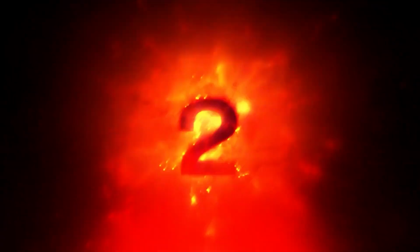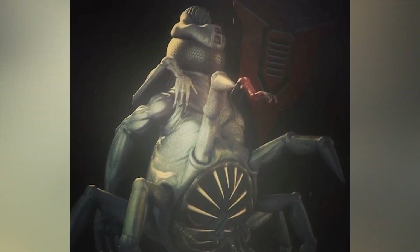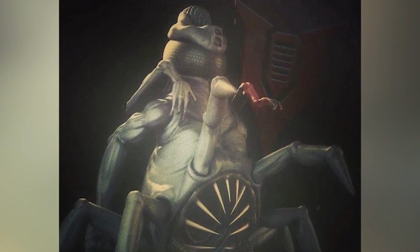Number 2. SCP-163. SCP-163 is a safe class object of extraterrestrial origins. SCP-163 is a sapient organism, standing roughly 6.5 feet tall. Its body is roughly cylindrical, with a circular mouth at the bottom, an approximation of a head at the top, and 8 3-jointed legs circling around the body.